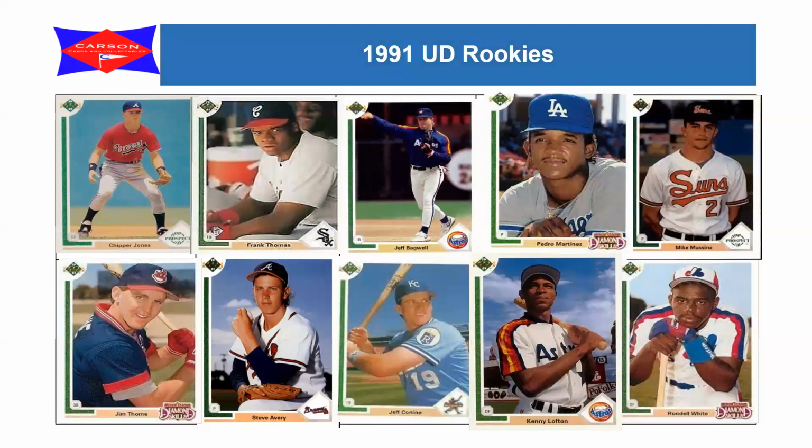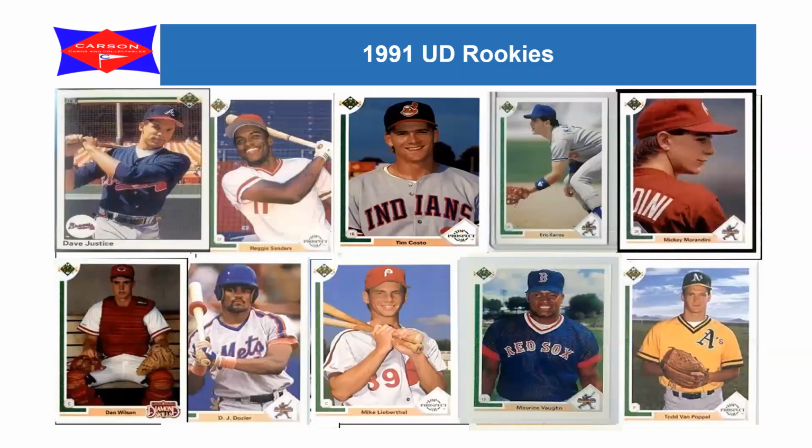Then we move on. The flow and the importance of the Upper Deck and the rookies is still going on. We look at the Topps prospect Chipper Jones, the Hall of Famer Frank Thomas, and Hall of Famer Jeff Bagwell, Pedro Martinez, Mike Mussina, Jim Thome. Other players of note that were star players at the time and highly sought after were Steve Avery, Jeff Conine, Kenny Lofton, Rondell White. Dave Justice had his moment of glory in the big leagues.